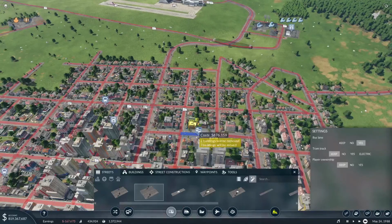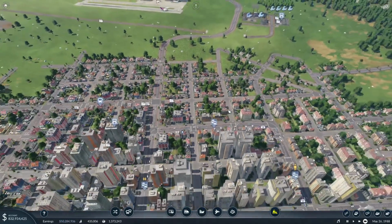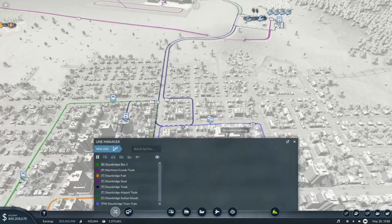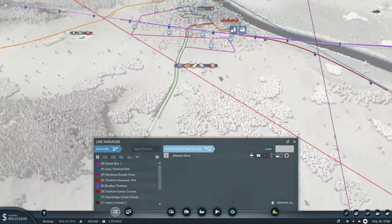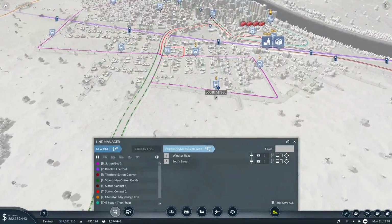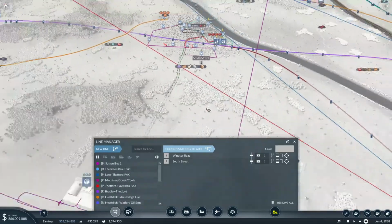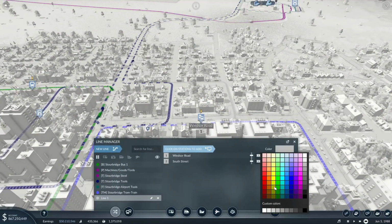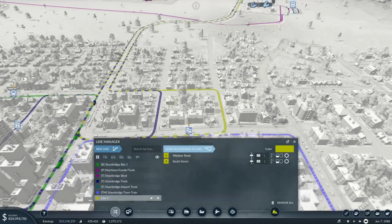I'm trying to think of the way that I want to do it. So let's just see what this does. If I make a new line from this station to this station, like that. I'm gonna make it maybe a yellow color. That's fine. I like that.